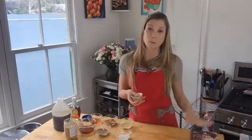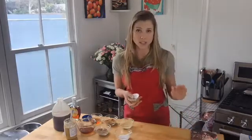So I don't have an exact recipe for this, but what you'll do is take any recipe that contains honey or maple syrup as a sweetener, and we're talking about baked goods here. So if you're making chocolate, this isn't going to work the same way, but that's okay. We'll get to that in a later conversation.